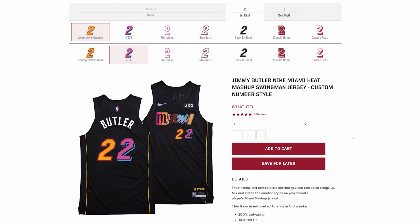But what makes this jersey so cool is you can actually customize this jersey to however you like, which I just think is literally the most unique thing that I've ever seen. It's just such an awesome idea. If you go to their website, you can choose exactly what style number you want from each era of Miami Heat history. So if you want like the 90s era number, you could have that. If you want the Miami Vice era, you have that as well. If you want the LeBron James era, hey, we got that.